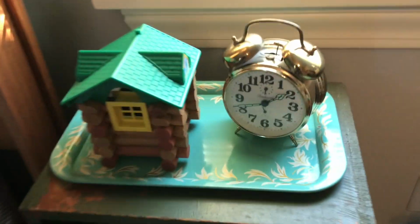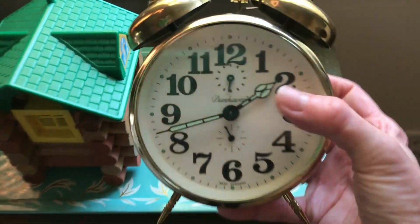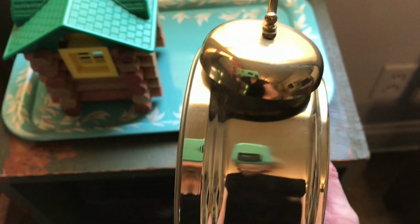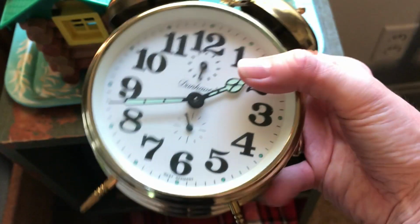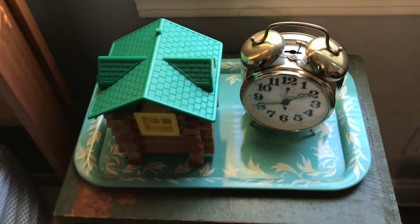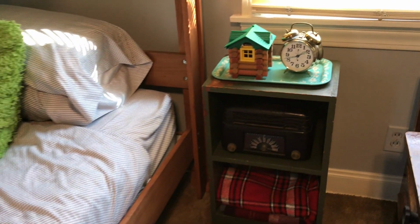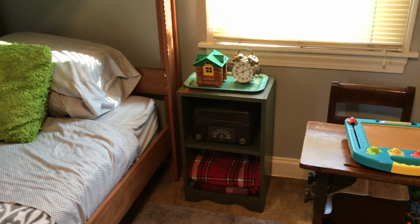Next, we're going into the grandkids' bedroom, and I have a little green theme going on here. This clock is not real old as far as vintage, or maybe it is, but it's not as old as some. But again, it's just a classic style. The thing that I love about this clock is the color of the hands, and it ties in with the green on the tray. And also, the grandkids can't really hurt this one. I mean, they could, but it's not old or valuable, but it has a classic look. So that's why I chose to put that in this room.